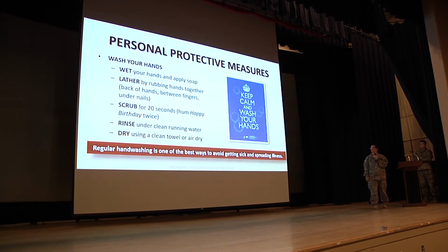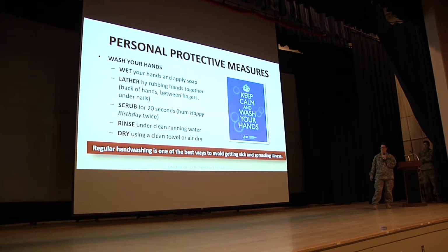Personal protection measures, main one, wash your hands. We hear this all the time from when we're little kids, no different now. Especially when you're in different countries, you don't know what kind of germs they got going around over there. So it's the biggest help to prevent even spreading it to your buddies too, okay?